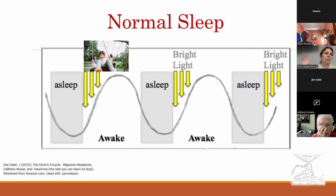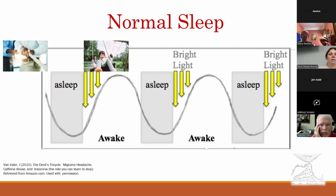Being by a window, glass is very good. It has all this UV protection, all this kind of stuff, so being by a window isn't going to help. You need to be outside. You can be sitting, you can be in the shade, you don't have to be in direct sunlight, but being outside is so important. And then, anybody know what the pull is?